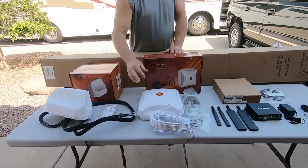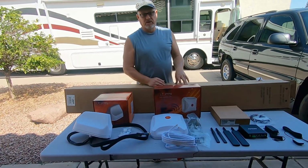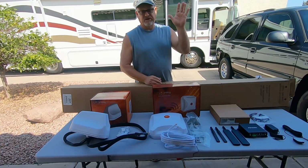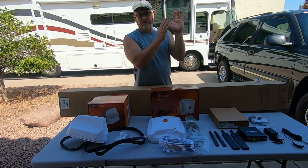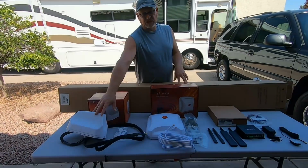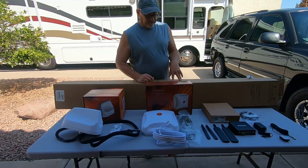That way I can take the mast and put it up, say, 25 feet. And then I would just use one of those apps where you can find where you're getting your best signal, where the tower is. You use the app to determine what direction you want to point your antenna. So that's what I'm going to be using this for. If this isn't getting a good enough signal, then I'll go ahead and pull this out of the RV, hook it up, and set that up.